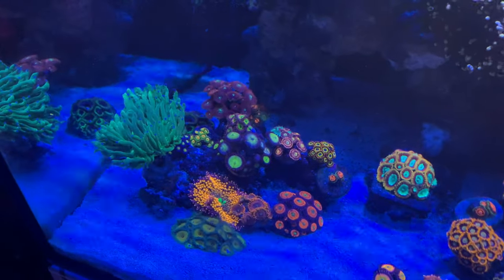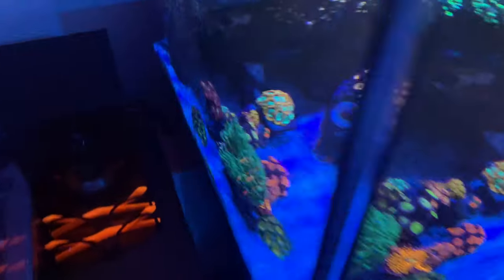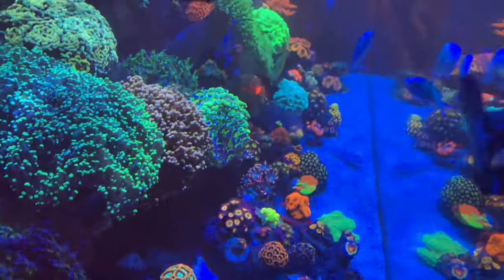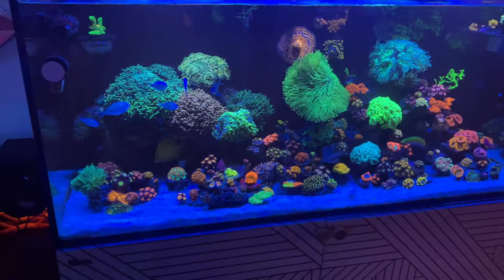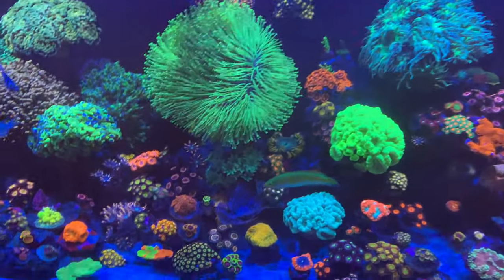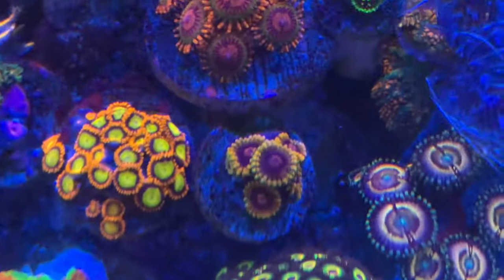A couple more Zoanthids. In the back, there's even coral there. So AYs, Rastas, Magicians. I usually run the tank on blues, but lately I've been on a kick of whites. So, guys, check these guys out.